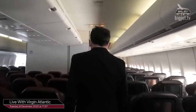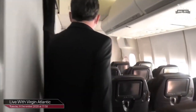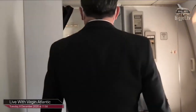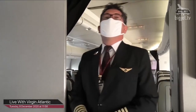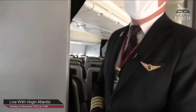I guess it's a little bit eerie. Normally, when you've been coming on board these aircraft, it's full of passengers. Yeah, absolutely. When you see them empty as well, it is definitely very, very eerie. It's almost like going back to your school. I don't get told off on here though. Let's just have a look up front.